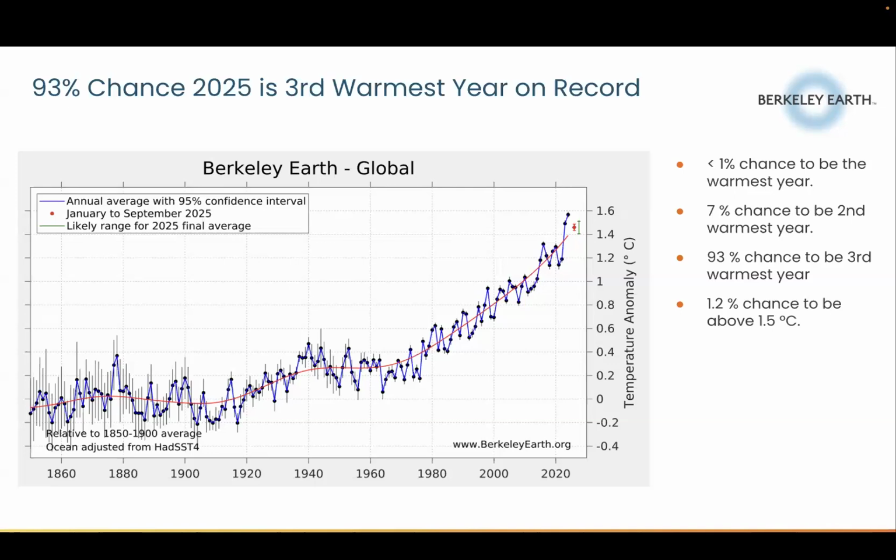There is essentially no chance that we will be warm enough to set a record this year. There's a slight chance that we get to a second place warming if the next 3 months play out as very warm. But it's much more likely that we end up resolving the year as the third warmest overall. And there's only a slight chance that we get up to the 1.5C threshold, like we did the previous 2 years. But a few months to go.